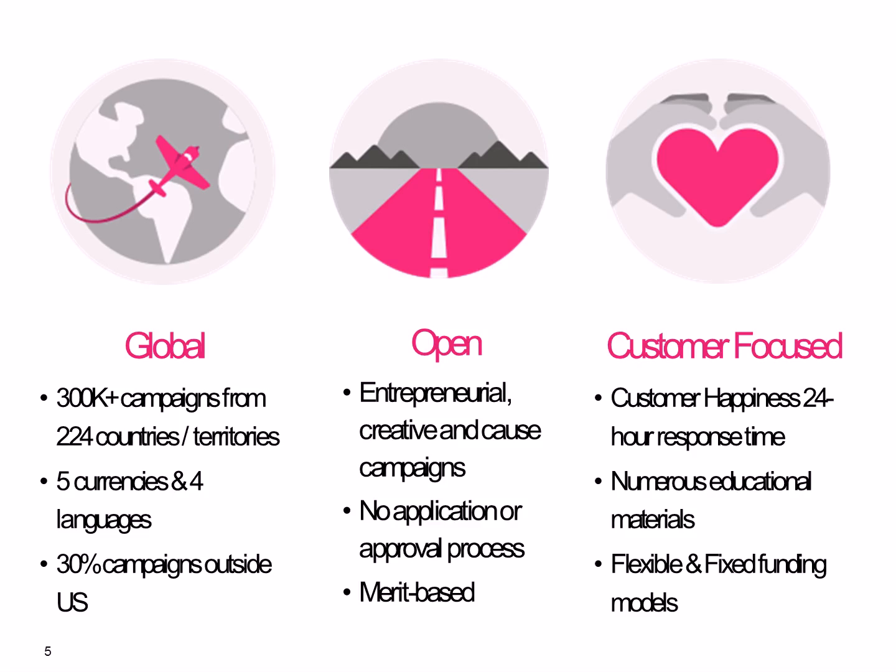And one of our key differentiators from other platforms, as Jen alluded to, is the fact that we are global. We're able to be in 5 different currencies and 4 languages, in addition to having 300,000-plus campaigns from different countries and territories around the world launch since 2008. So it's really exciting to see that globalization occur online and in turn offline as well.